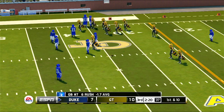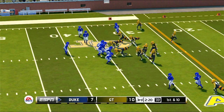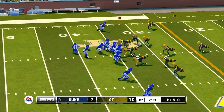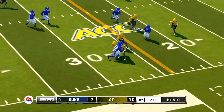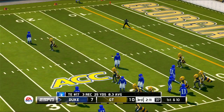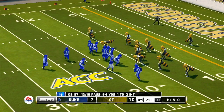And a good decision there. Yep, he didn't have anybody open downfield, and instead of panicking and throwing the ball into coverage or maybe throwing the ball away, he had the composure to recognize the open field and had the athletic ability to get the first down. That's a nice job. Zips it to the tight end. He's pushed out of bounds around the 17-yard line. Call it a gain of 18 yards. First down.